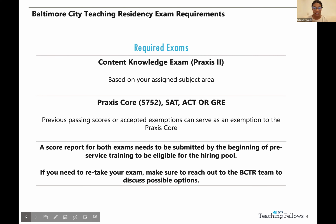And then the second is the Praxis Core. However, if you have other tests that you've taken, such as SAT, ACT, or GRE, you can use that test score as an exemption if you meet certain requirements. Both score reports need to be submitted by the beginning of your pre-service training to be eligible for the hiring pool. If you need to retake your exam, make sure that you reach out to the BCTR team to discuss your possible options.